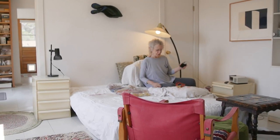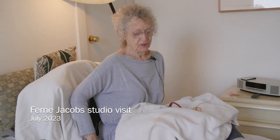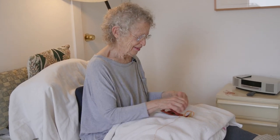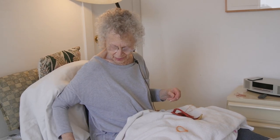Okay, so this is where I work. These pieces are very time consuming. Very time consuming. But it's what I ended up loving to do, and that's what I do.